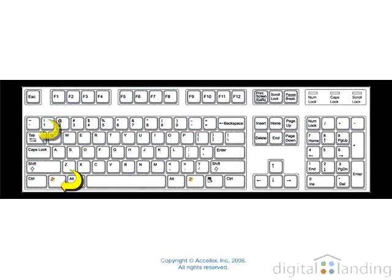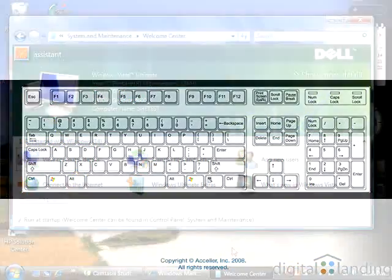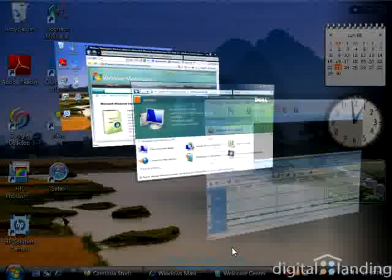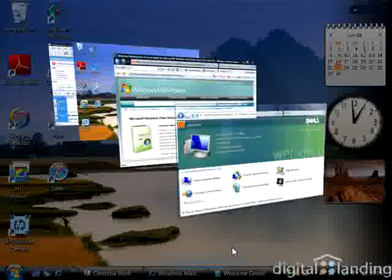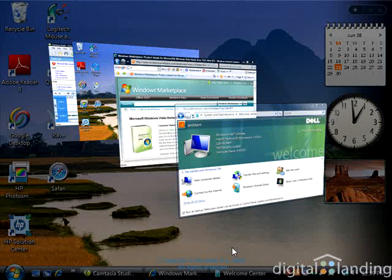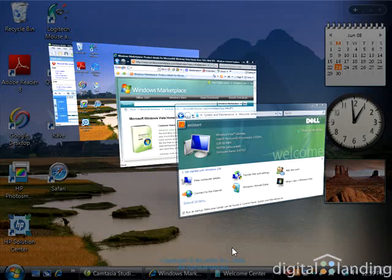You can also strike the Windows and Tab keys at the same time to display what's called a Flip 3D view of all open Vista programs, rotated at a 45-degree angle floating in space above your desktop. Hold down the Windows key to keep this view open.